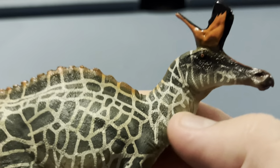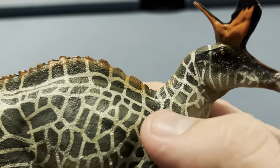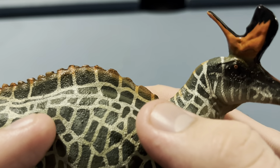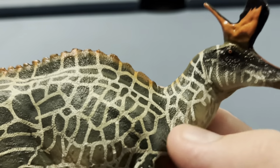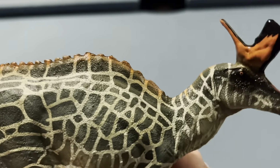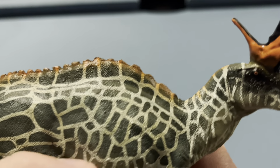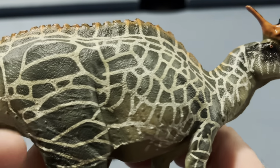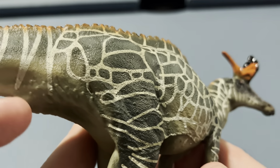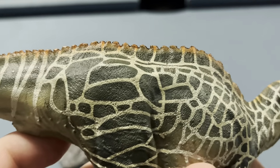And overall, the detail on the scales are really good. You can see tiny little details. Now, I'm not entirely sure how accurate the scales are, but I'm pretty sure the scales are accurate for the animal. You can see they're a bit more tiny, and you can see some bigger prominent scales, especially around the belly and some parts of the legs also, and around the lower hips. So yep, really nicely done.